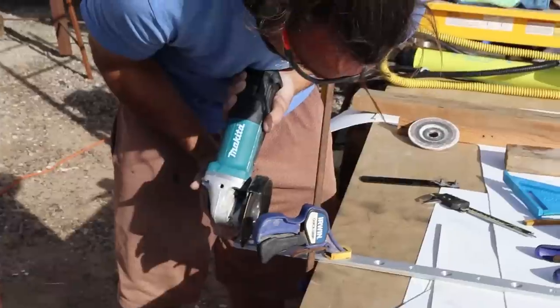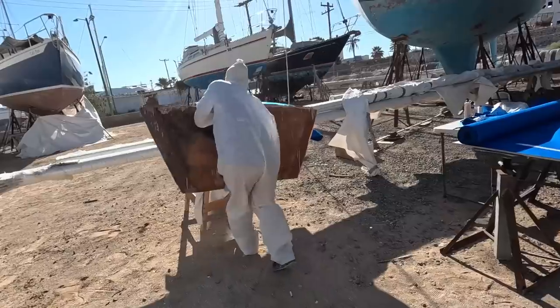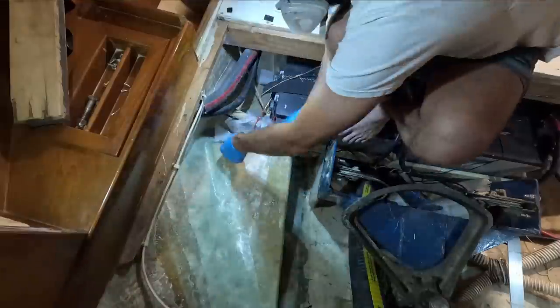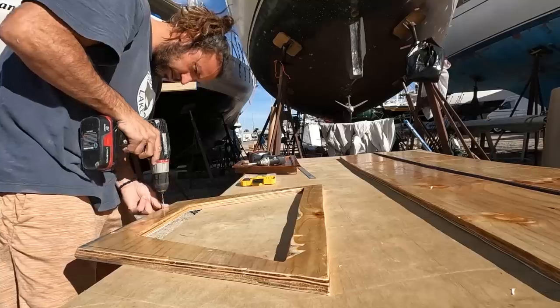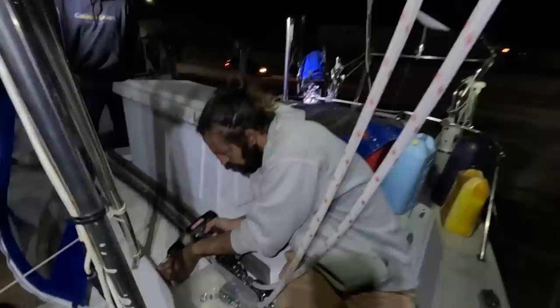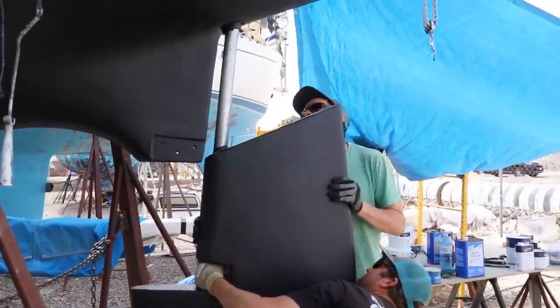For the past 3 months in Puerto Peñasco, Mexico, we grinded, sanded, fared, fiberglassed, repaired, and rebuilt. We shed blood and tears and sweated our butts off as we worked day and night to chase a dream. Our goal? To get our 40-year-old sailboat ready to cross the Pacific Ocean. The time has come to splash, and we were beyond nervous. All of our long days in the boatyard come down to this moment right here.